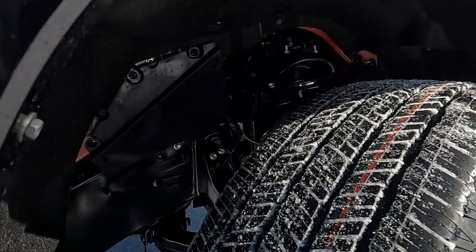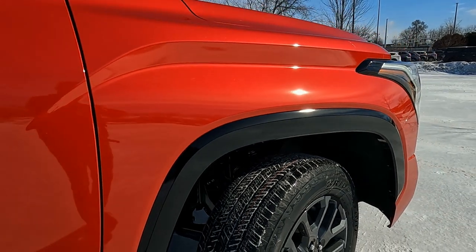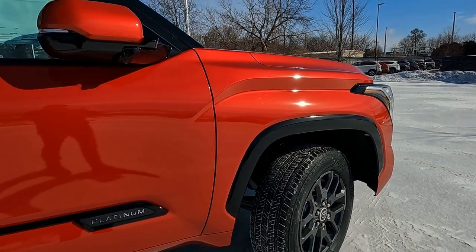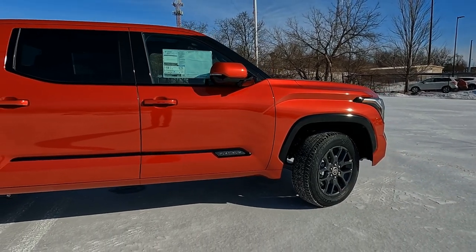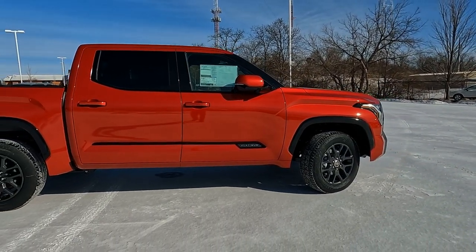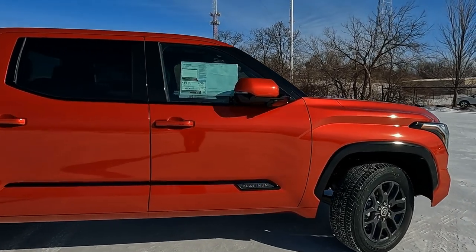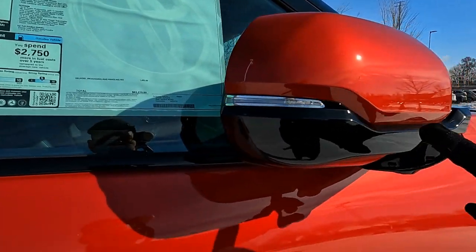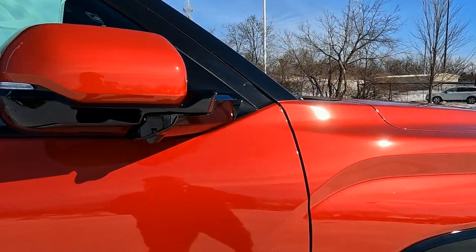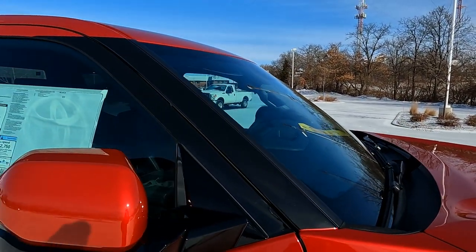Fully independent front suspension with oversized stabilizer bars. This truck handles awesome. Rides nice. It's got an all-new rear suspension, multi-link rear suspension. Man, they really did this truck right. Now your outside mirrors here, they're painted color to match. And then they also have this gloss black trim all the way around. And then gloss black up on your A-pillars as well.